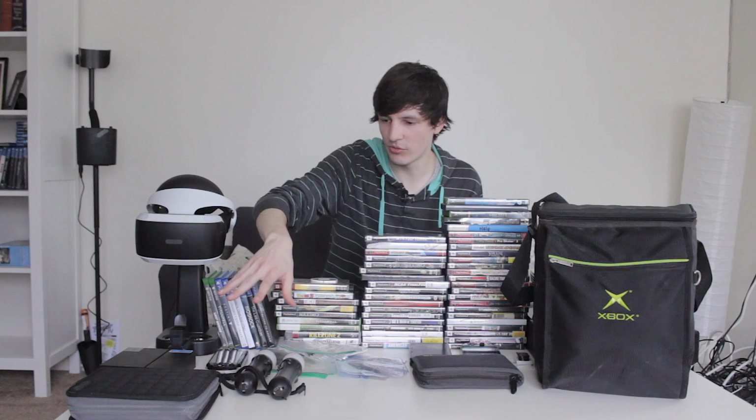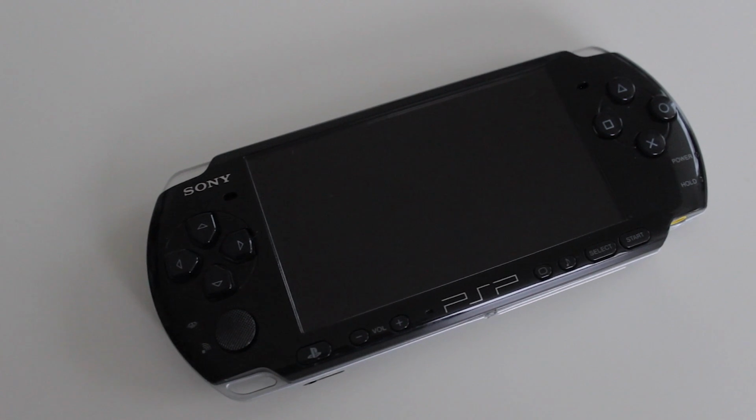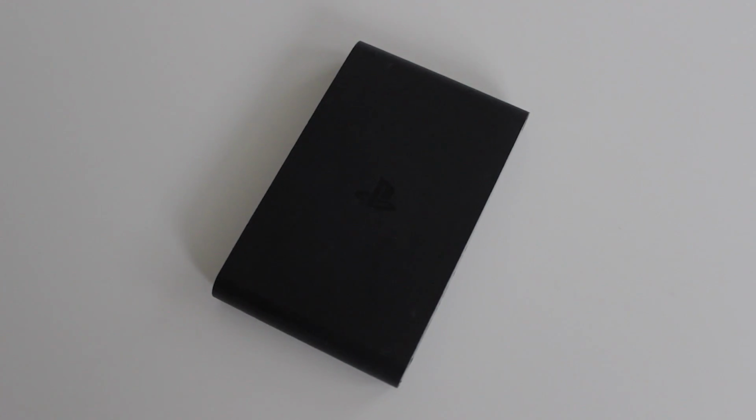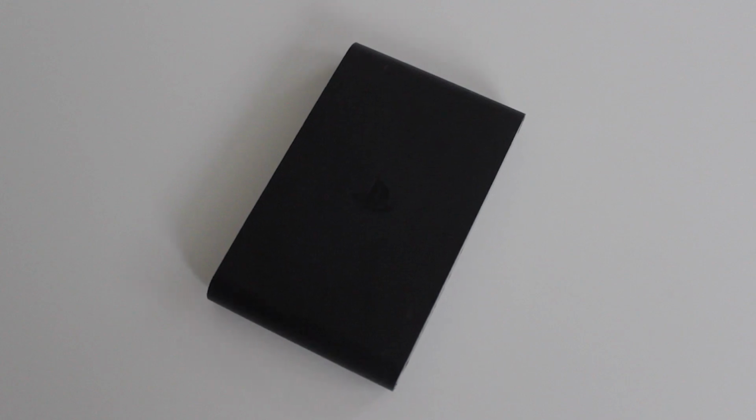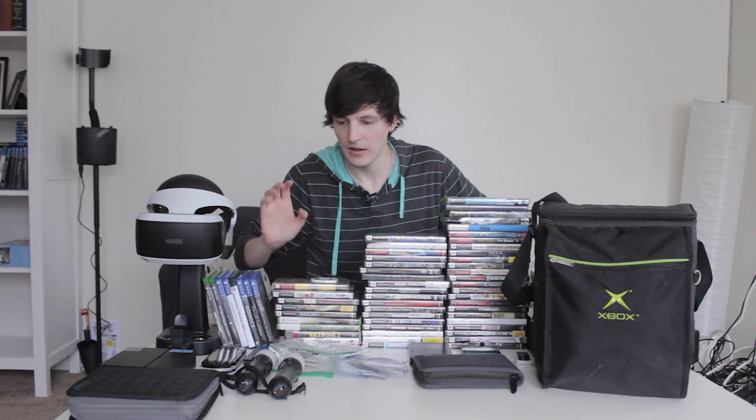Let's move over here. We got a PSP 2000. Picked that one up for a couple bucks. PlayStation TV. I'm excited to give this a shot. I have a lot of Vita games and I want to see how they look on the big screen projector. I'm sure it's not going to look too great because it's only 720p, but it'll still be pretty cool.